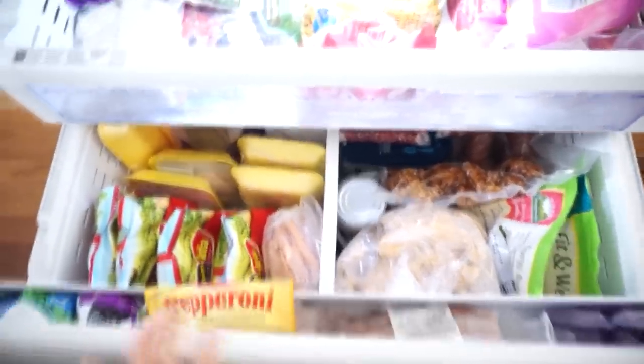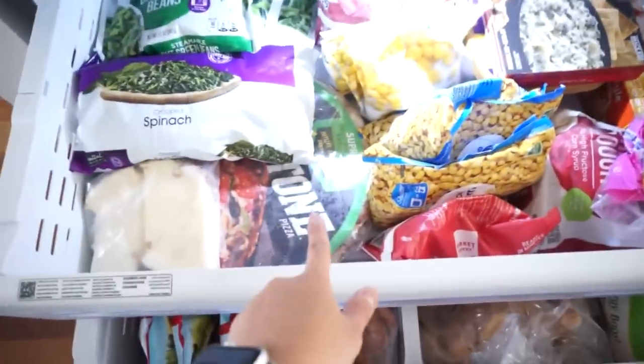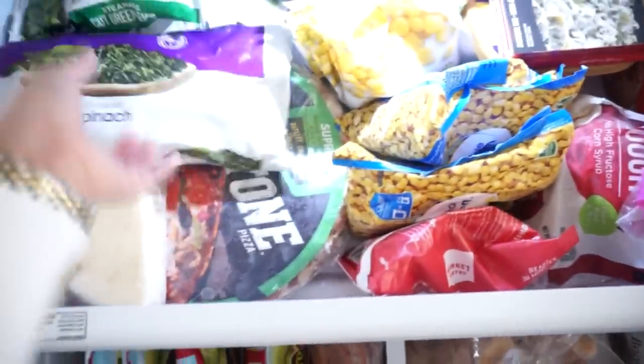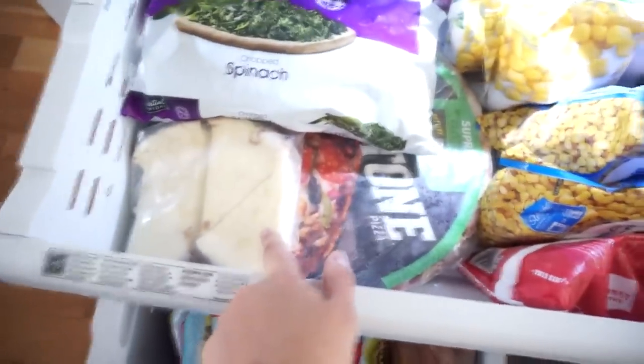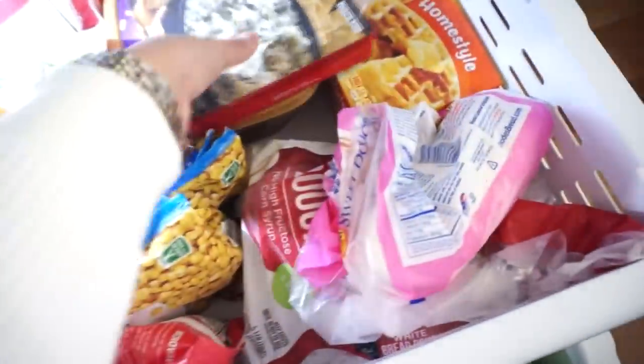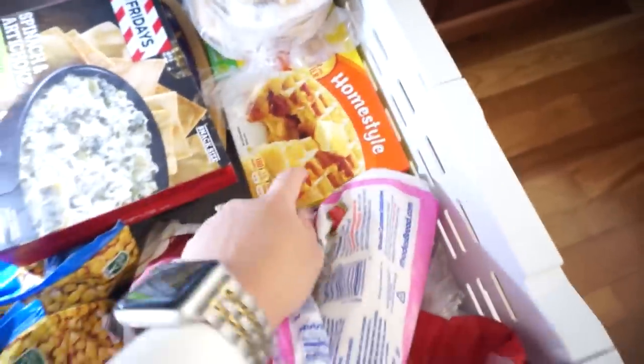We always try to organize this as good as possible, but it's super hard because we have so much stuff. So on this top section, we just have pizzas and frozen veggies, stuff like that. We have a lot of frozen veggies. We have cheesecake, and then just, you know, things like that. We have ube and queso ice cream, some sourdough for baking and making bread. We have a little bit of pretzel left, and then waffles.